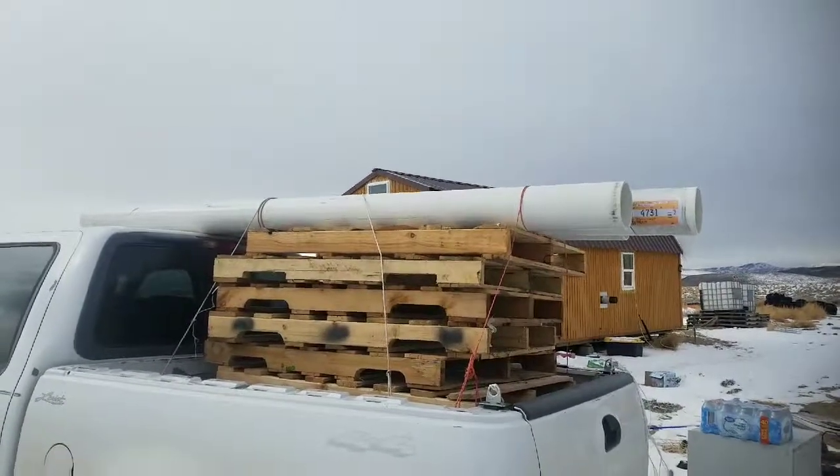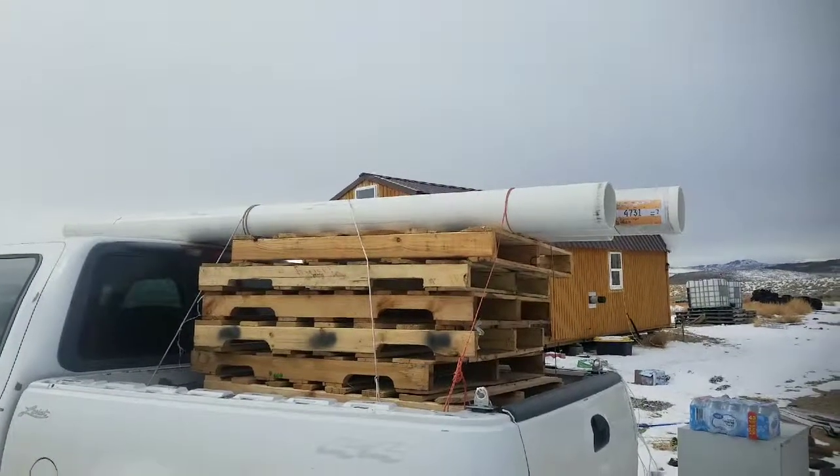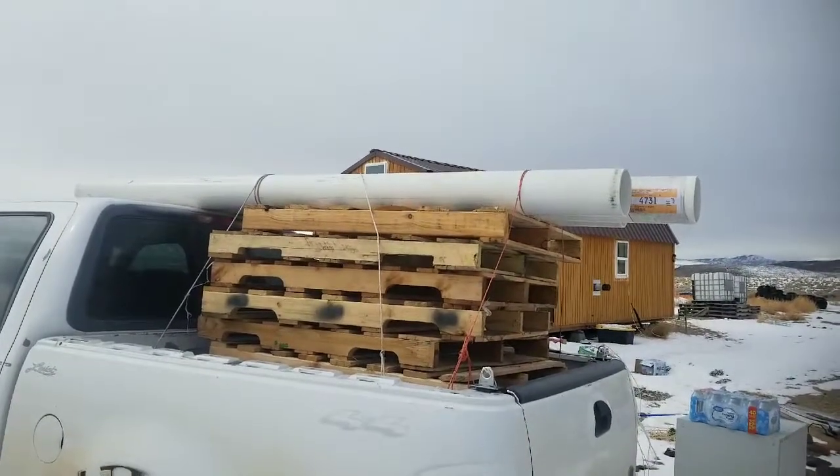Now, we've been looking for a tank to use inside for water because everything we're doing to try to solve the water freezing problem is not working. We haven't skirted the house. The underside of the house gets really cold still. There's no insulation under the floor, to help the water in the pipe stay liquid.